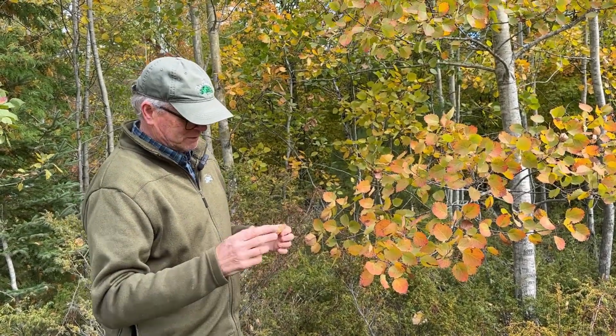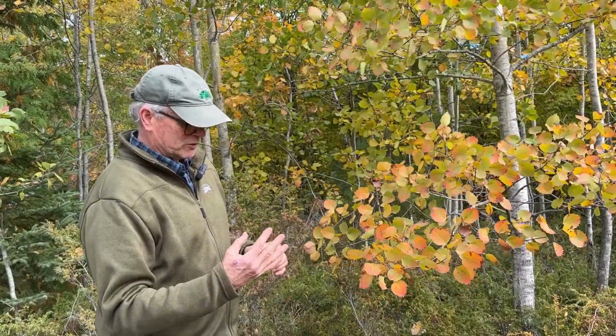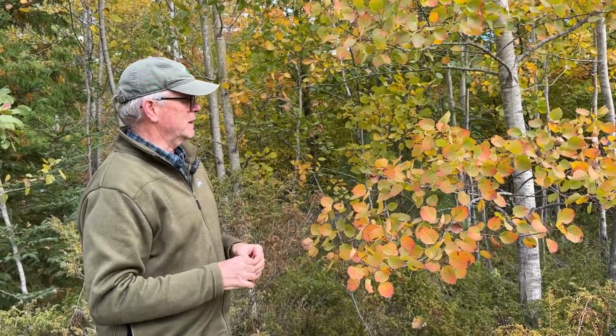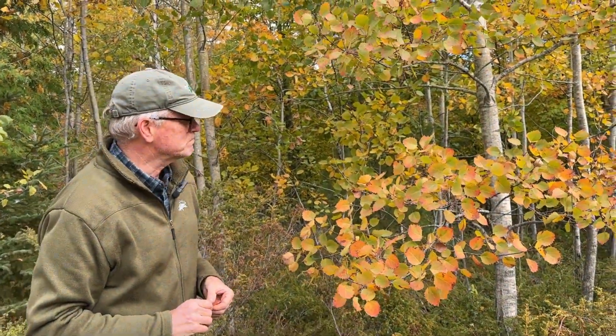And like its cousin, quaking aspen, it has a long, flat leaf petiole, leaf stem, that catches more of the breeze than other tree leaf petioles. So it shakes or trembles even in the slightest breeze, like trembling aspen or quaking aspen. Anyway, bigtooth aspen, just the fall color coming on right now. Should be really good in a few more days.